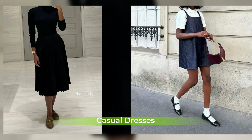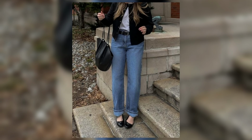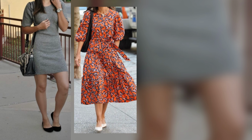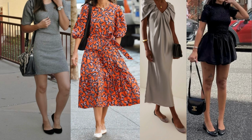I would say for flat shoes, pair it with things that are on the casual side. So if you just want to go with a nice pair of jeans and top, you can wear that with a flat. There are different designs of flats that are really nice. Or if you just want a simple dress, it could be a bodycon dress, a wrap dress, a drape dress, any kind of dress, a balloon dress. Pairing that with a flat would go. But always remember that when you're going for flats, it just gives that low down casual look.